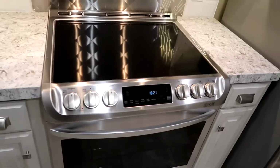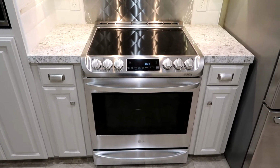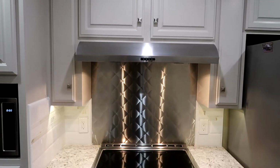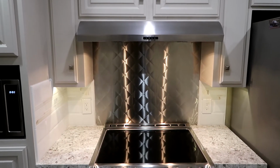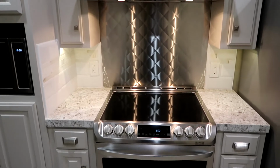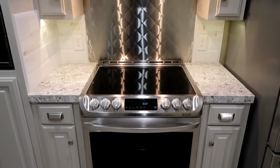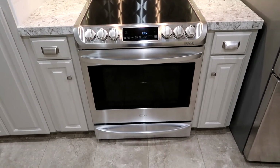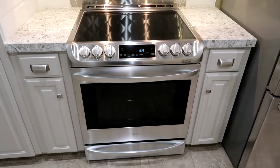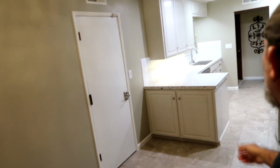And this LG oven range stove is gonna be really cool. And then that Diamondback stainless steel, that looks really nice. And I took a lot of pictures too, so I'll do a before and after picture slideshow here pretty soon at the end of this video. It's a finished project. We're really happy with it.